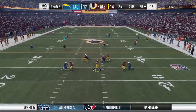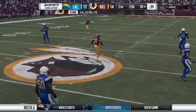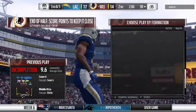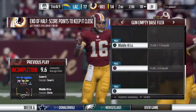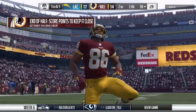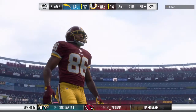Shotgun snap as they'll look to throw. And he rifles one incomplete. Jordan Reed was the intended target, and it's 3rd down. Oh, man, that was close. The opportunity to change momentum, big play right in his hands, unable to come down with it. A sigh of relief, no doubt, on offense that fell harmlessly to the ground.